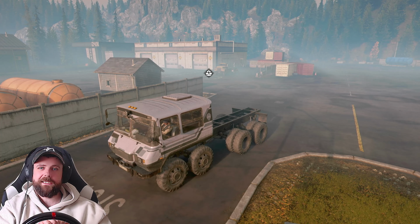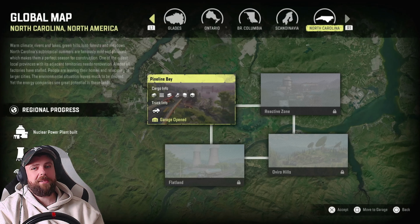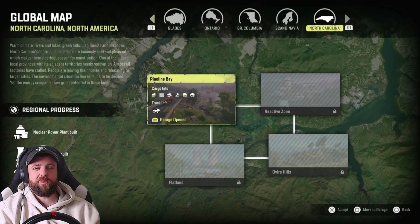Let's go check out the new map. So here we are in the brand new region in North Carolina. We do have 4 brand new maps. So we have the Pipeline Bay, we have Reactive Zone, we have Flatland and Overo Hills. So let's jump into Pipeline Bay, jump into the garage and have a quick little look at the first map.